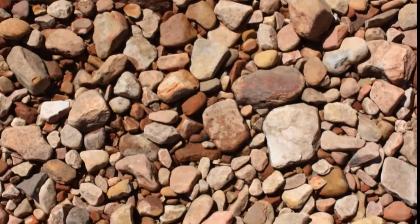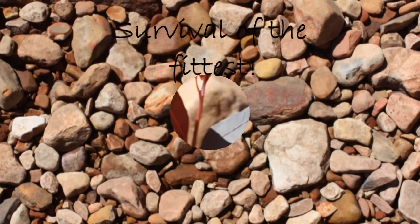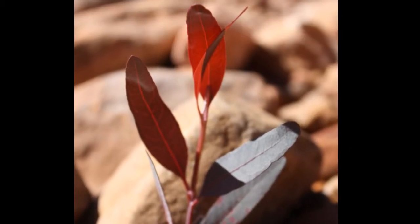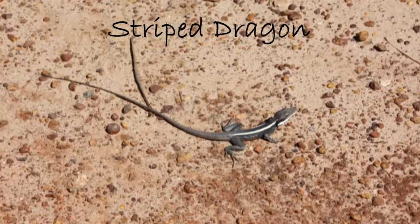Survival of the fittest. This small tree, no taller than a soft drink can, seemed to be thriving in the middle of the creek amongst the rocks.